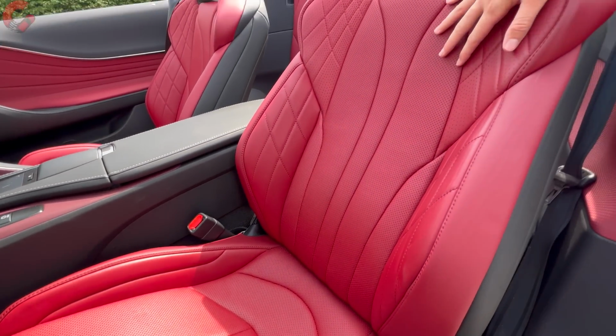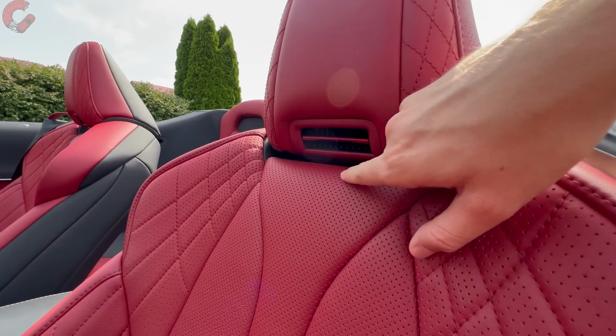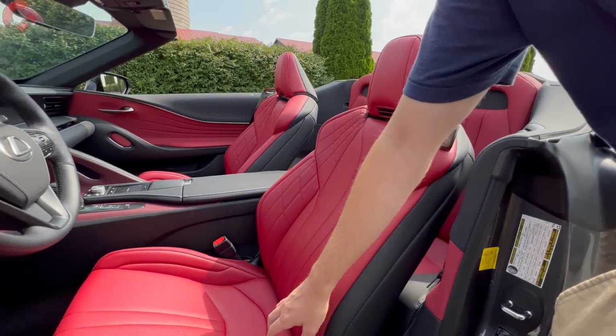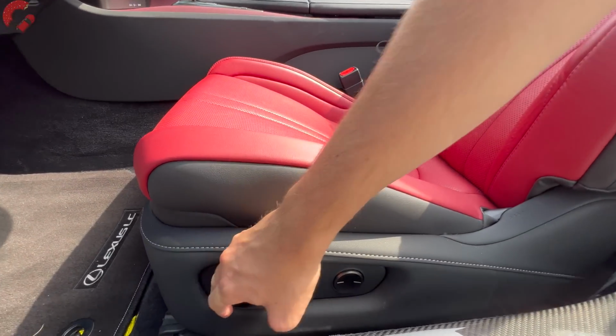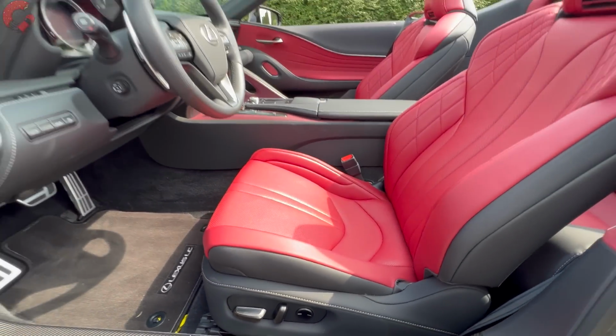Now, as far as the seats themselves, these are semi-aniline leather seats because we do have the touring package. That's also going to throw in this right here, a neck heater, so it's going to be blowing heat on your neck, so you can use this with the top down even in the winter time. Seats themselves are going to be 10-way power adjusting with 2-way lumbar support. But let's go ahead and climb inside.